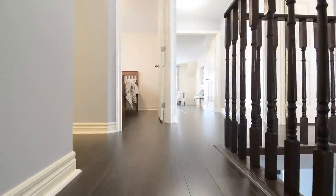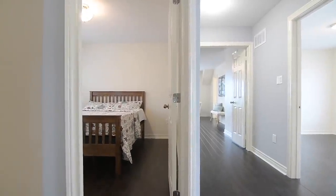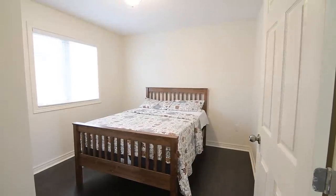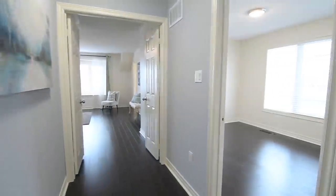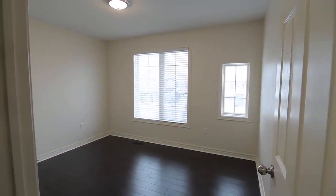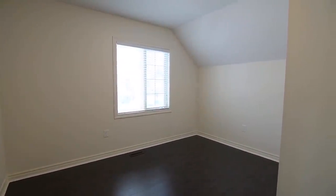The upper level is finished with dark wooden flooring as well, and its second, third, and fourth bedrooms are all nicely sized, have ample closet storage, and good-sized windows that allow for abundant natural lighting. The main five-piece washroom is shared amongst these bedrooms, and features a ceramic-tiled floor and bath area, double basins in the vanity, and has a linen closet right outside its door.